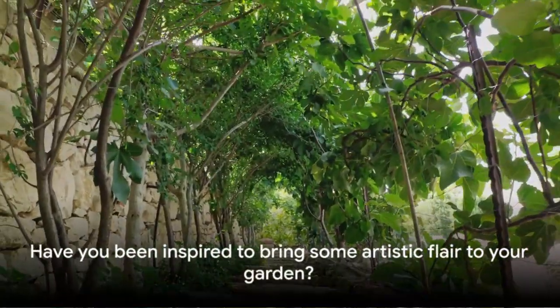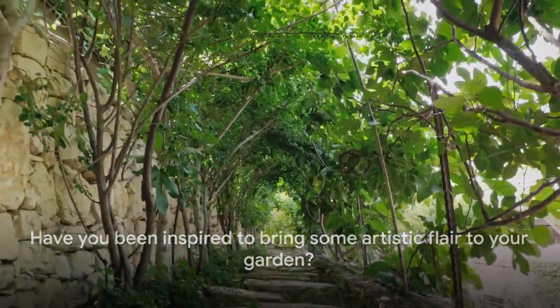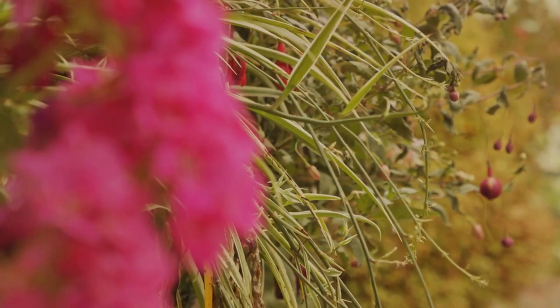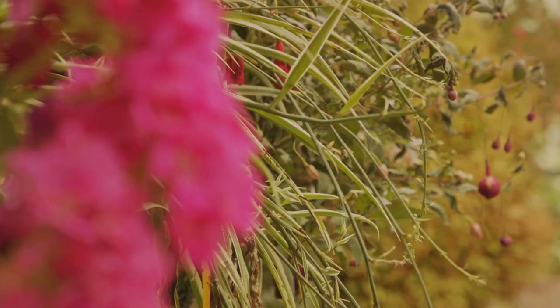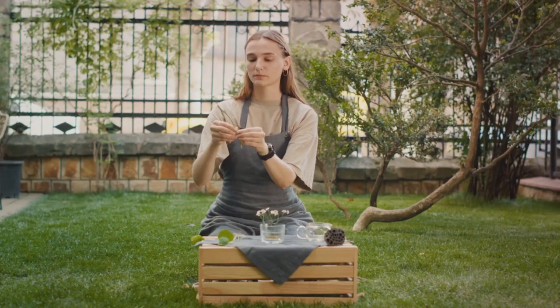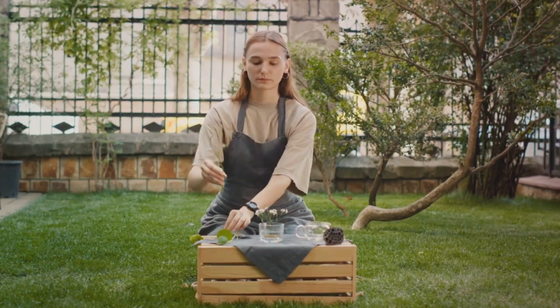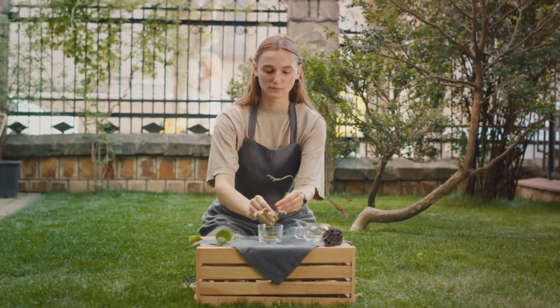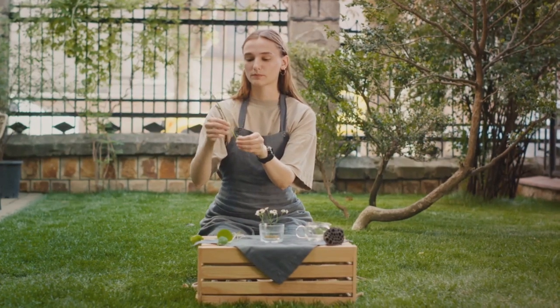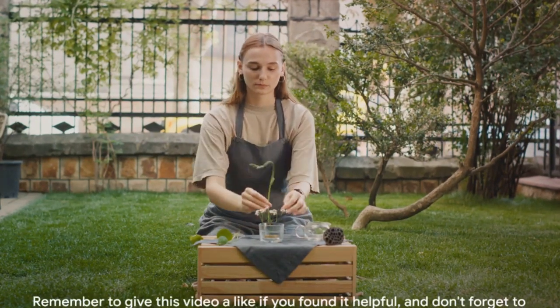So, have you been inspired to bring some artistic flair to your garden? We've explored the creative realm of garden art, from the solid presence of sculptures to the transformative power of installations. Infusing art into your garden not only enhances its visual appeal, but also provides a unique platform for personal expression. As you venture into this artistic journey, let your garden tell your story.